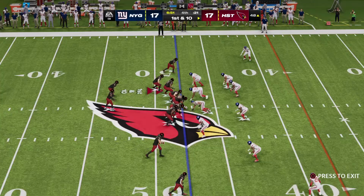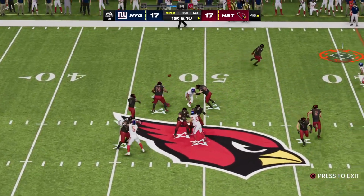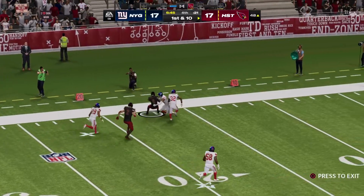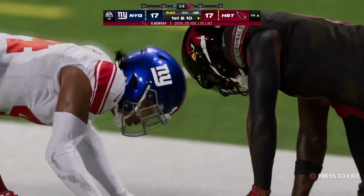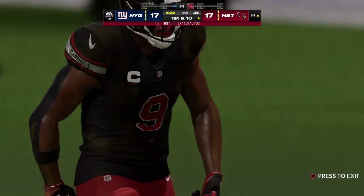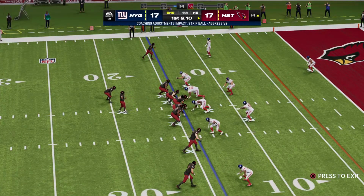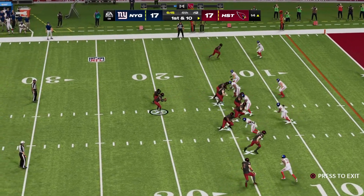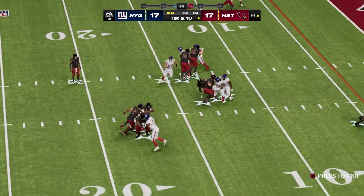Here's 1st and 10. Murray going to throw. Throw caught by Achane. And all the way inside the 15 before they drop it. The catch and run going to wind up netting him 33 yards. So how about this for field position after the big play? Inside the 15 now as they come up on 1st and 10.